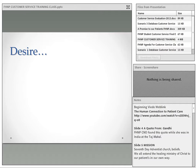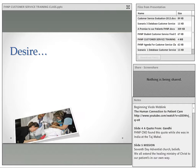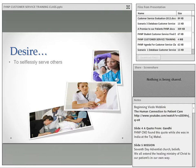Desire. To selflessly serve others. To keep going even though you're tired. To exhibit patience. To strive for excellence in everything you do.